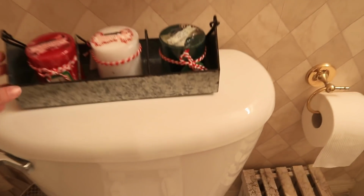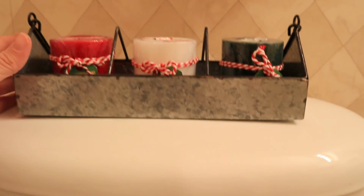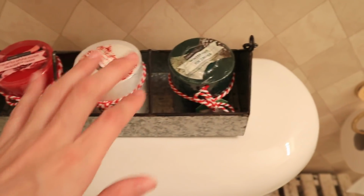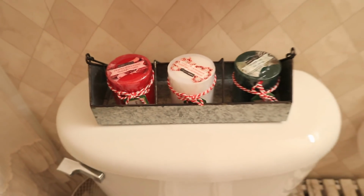And then in here, if you watched how I did this for my fall makeover, I did basically the same thing. I put these Dollar Tree candles in here. I got the winter pine, the peppermint starlights, and then the frosted sugar plums.